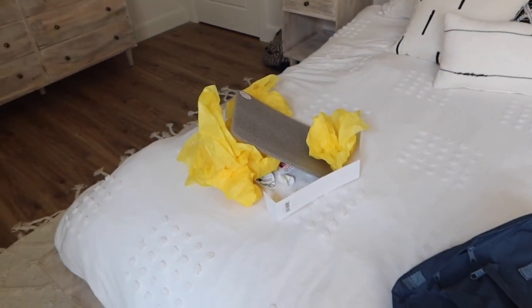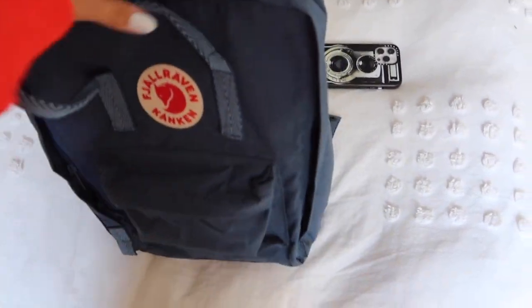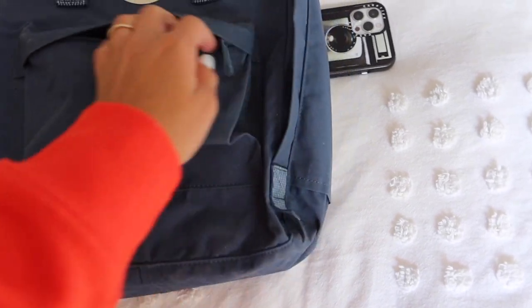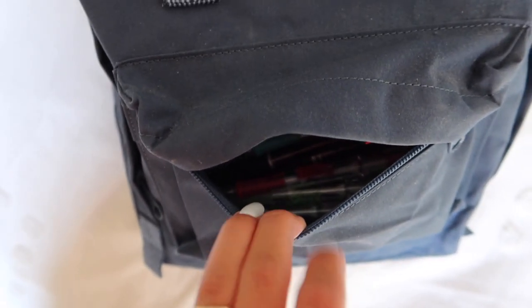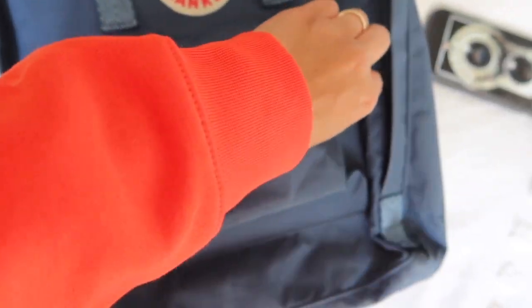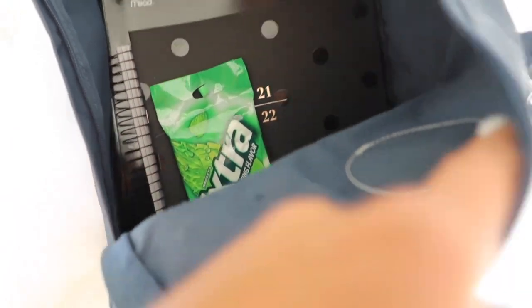We love it, we love it. So I took everything out of their packaging. Here's my backpack. Look how flat it is still. I love it, I kinda like it because my back was always hurting last year. So I have all my pencils, pens, highlighters, everything in there. And then we have folders, notebook, planner, and then my gum, and then the mints, and then my post-it notes that are back there.